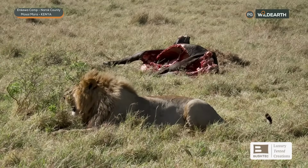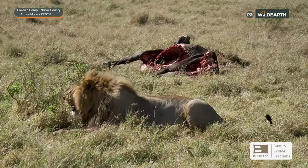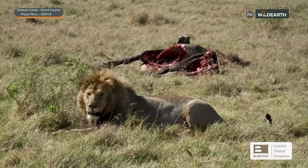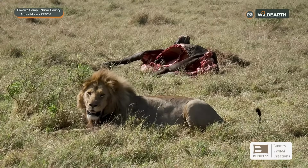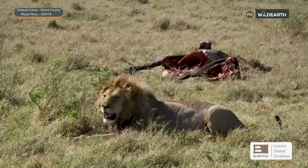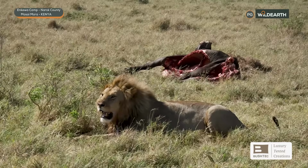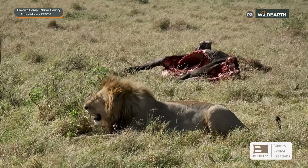And I'm told that there was a big pride around here. All the lionesses were around here and this male was present here. And I think he's the one who's guarding the kill. You can see he's panting heavily because his stomach is working like an engine now. He's been eating. I can see how big his belly is. So he wants to probably go for a drink, but with the sign of vultures coming around, he is not able to leave this.